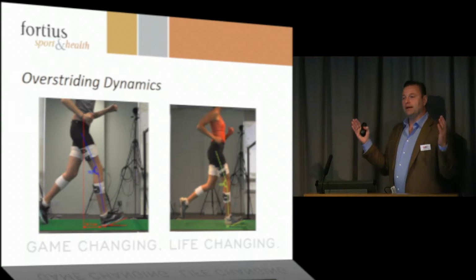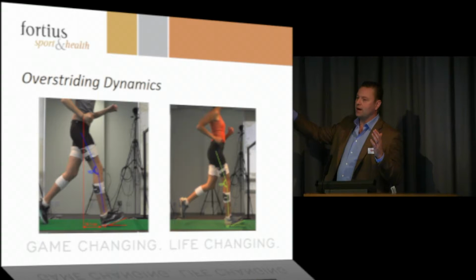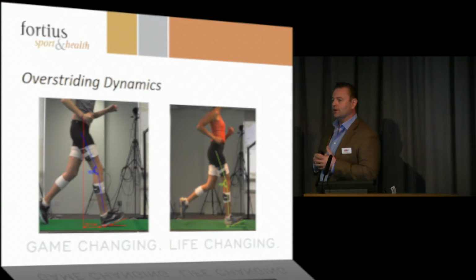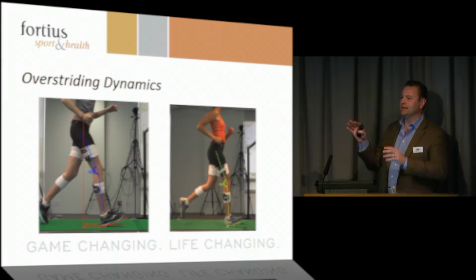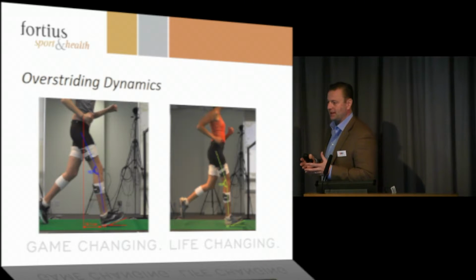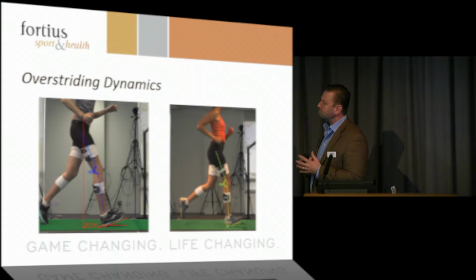Now we see a great number of recreational runners, and the idea about overstriding is that they have a greater step length, decreased stride frequency. And those two are associated. In the recreational runner, who is either interested in injury prevention or management, and particularly those injuries about the knee, we assess this and we often see individuals more at 150, 155 steps per minute. So they're doing about 75 steps left and right.